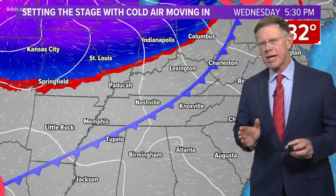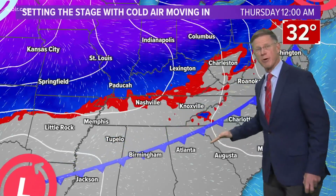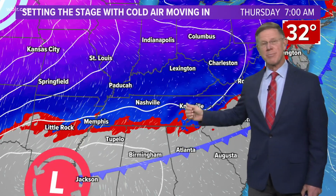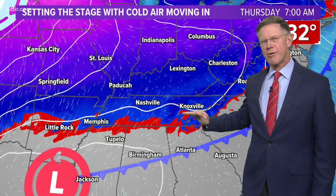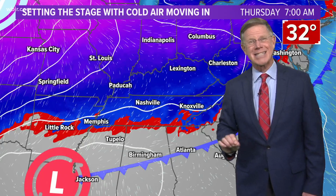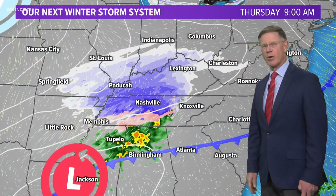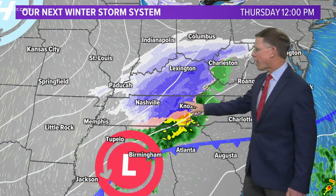The stage looks like it's just about set for our second winter storm of the season. An Arctic frontal boundary moves through late tonight and early Thursday morning, and that does set the stage for cold air moving back in with temperatures at or below freezing to start off in the morning. May briefly warm back up in the mid-30s, briefly, but very cold Arctic air, the coldest air of the season, will be moving in as this area of low pressure tracks from Mississippi and Alabama just to our south and then continues to scoot on by to our north and east, bringing a swath of wintry weather.